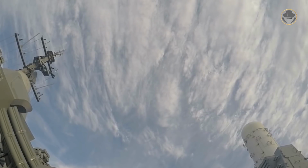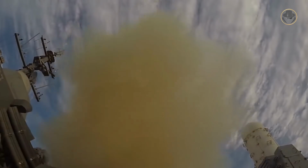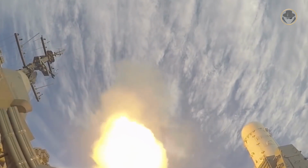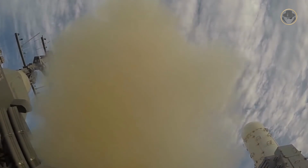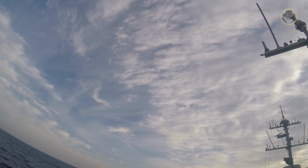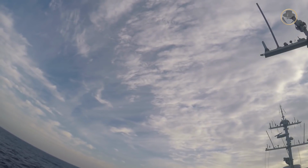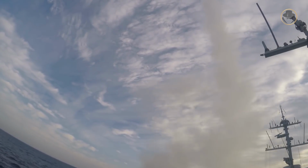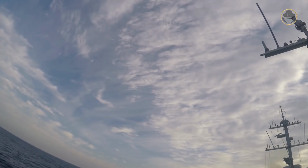The Barak 8 air defense missile is effective against air threats including aircraft, helicopters, unmanned aerial vehicles, as well as anti-ship, ballistic and cruise missiles. Its effective range is between 0.5 to 100 kilometers and its maximum effective altitude is about 16,000 meters. The maximum speed of the missile is Mach 2.